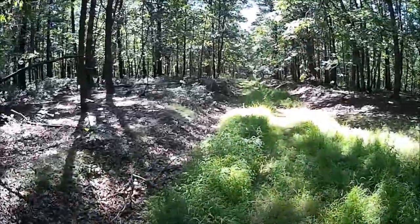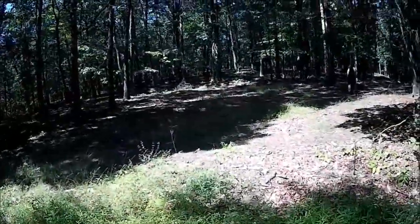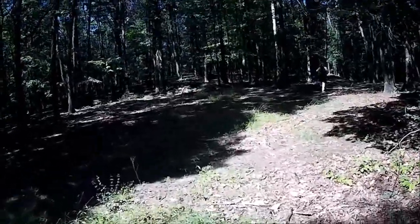Anyway, I'm going to start heading up that trail. Lisa already took off. I'm going to meet her at the top. Okay, this is the trail that we've been on. It goes that way, and over here is what looks like another campground.